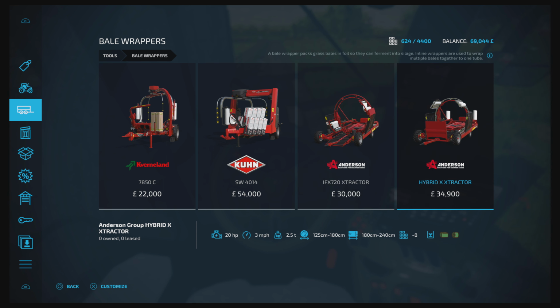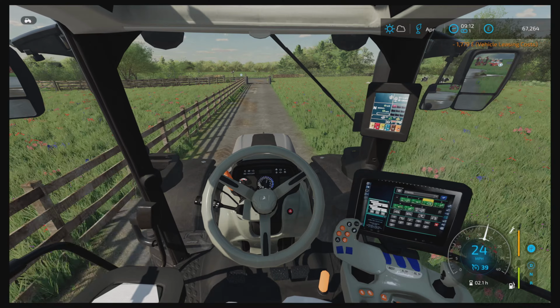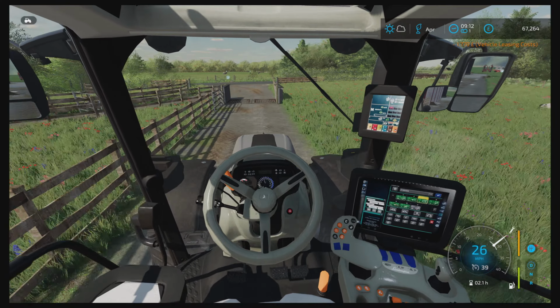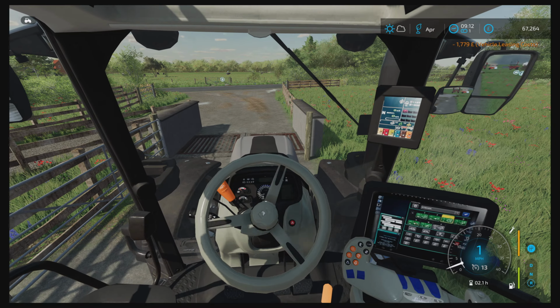So, oh, that's for round. What's the difference? Why would you, okay. Right. Don't need a license plate. Blue. I do like color blue, so let's go for that. So we're going to head down to the store. We're going to pick it up. Oh, okay, actually. We're not going to take this tractor.